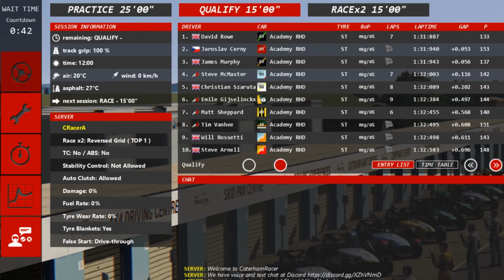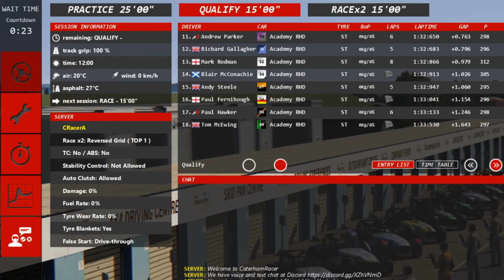And then it's fourth quickest for Steve McMaster. He's back with a bang after his holiday, only a tenth off now. And then we've got Christian Zaruto, fastest man in pre-qualifying, only 5th best in the actual session itself. Emil Jaselic with one of his personal best results in 6th in qualifying, 7th for Matt Shepherd, 8th for Tim Vanhey, and then it's Will Rossetti and Steve Arnell rounding off the top 10.